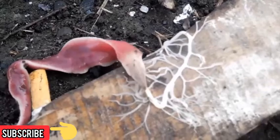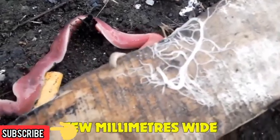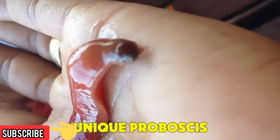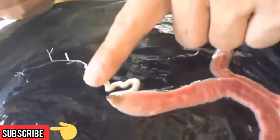There's much speculation about what the video really shows, but the person who posted it claims it's a species of marine ribbon worm. Some can reach a length of 98 feet, although their bodies are only a few millimeters wide. Ribbon worms have a complete digestive tract, with a mouth and anus, as well as their unique proboscis. The mobile nose is actually a rapid strike prey capture organ.